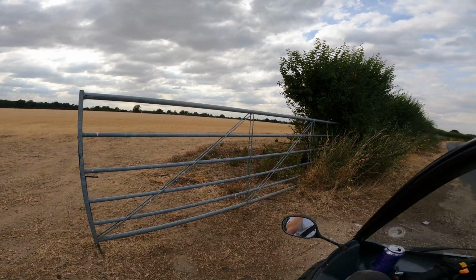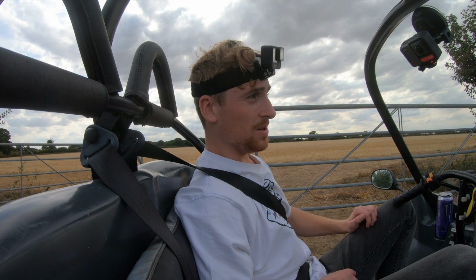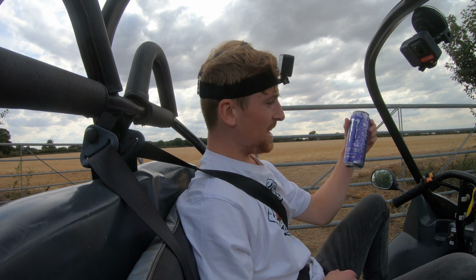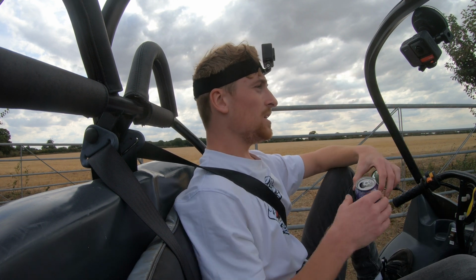I think if you went in a field like that and just opened it up, you could definitely get this thing sideways, but I'm not going to try that. And yeah, space for the money in there. What a dream.